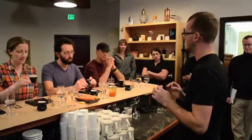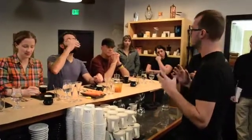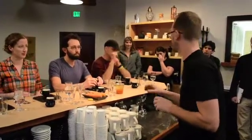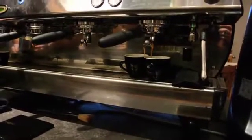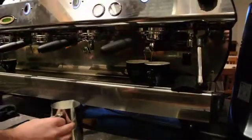It has a nice spiciness, a nice sweetness, and then the finish, it's got a big kind of gingery richness to it as well. Thank you very much, and I'll be right back with your cappuccinos. I'm going to be pulling this a little bit longer to allow some of the richer, sweeter notes to come out.